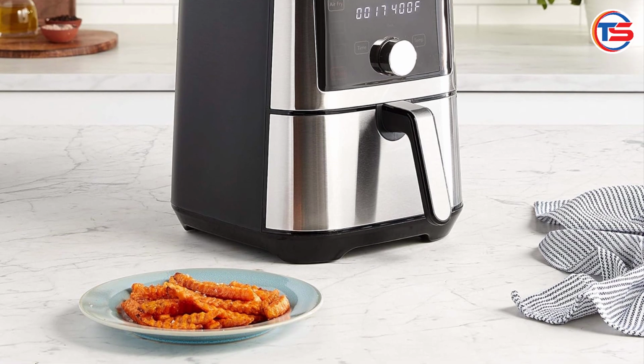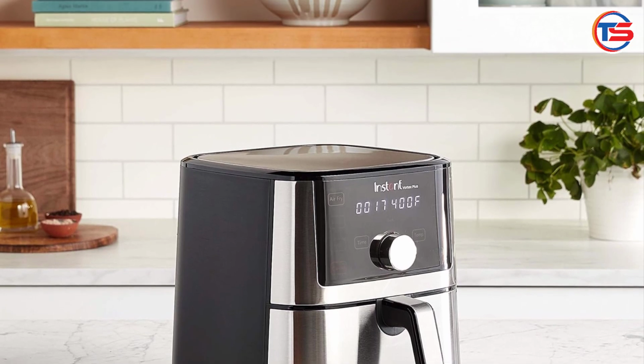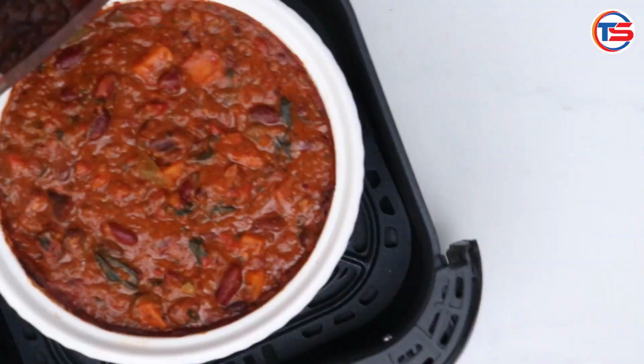5. Safety features. The air fryer includes overheat protection and auto-off features, ensuring safe cooking every time.